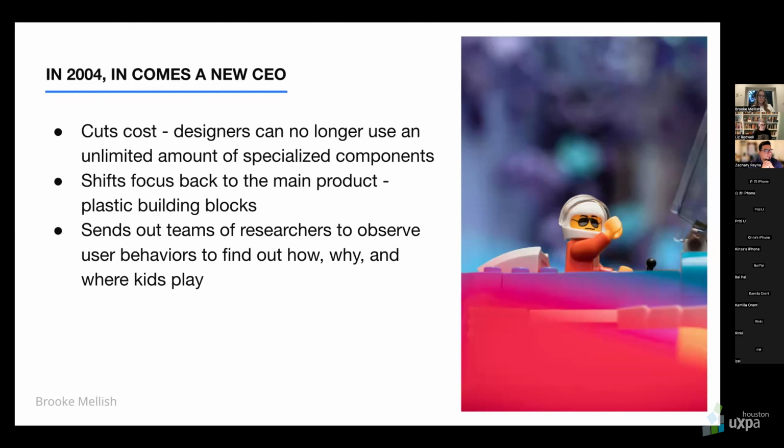He cuts costs. Designers can no longer use an unlimited amount of specialized components. They need to be cost effective. And he really starts to shift the focus back to the main product. So not working on games, television shows, all that fun digital stuff. He really makes them shift the focus back to those plastic building blocks that we all know Lego for today.